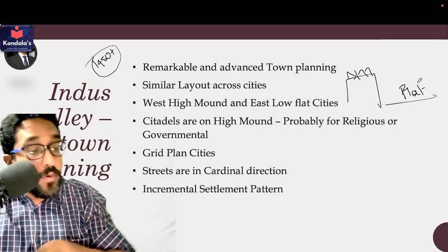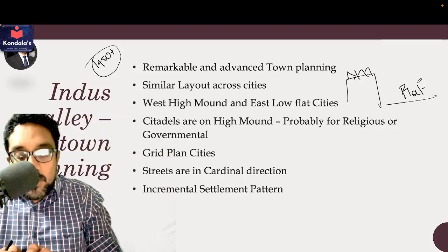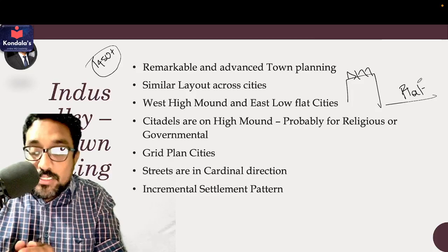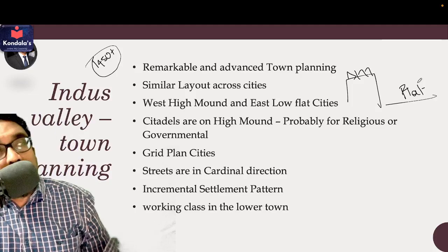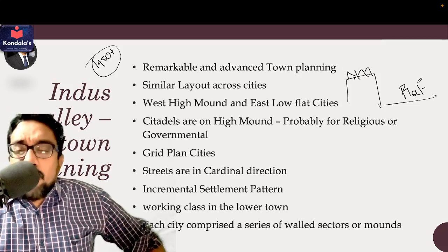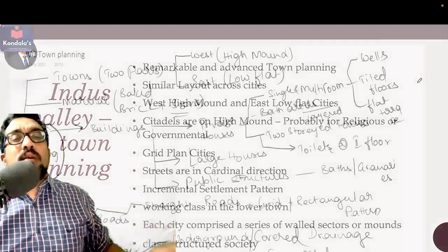Now, as I said in one of the previous videos as well, as we enter the Indus cities, we have to enter in the east. Now, as we go from east to west, the settlement pattern changes. East has very small houses, and as we go away from east to west, the size of the house keeps increasing. The working class always lives in the lower town. That's very evident based on the houses, and each city also shows a symbolic feature of walled sectors of mounds. Probably people of the same class or same working style may have lived at one place.